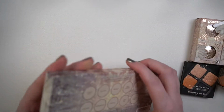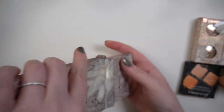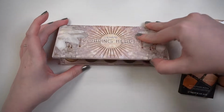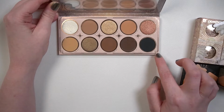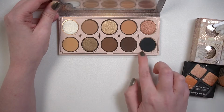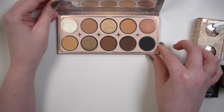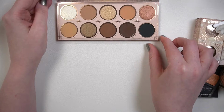I guess I'll start kind of low to high. So this is the Roaring Hearts palette, like I mentioned, from ColourPop. And for this palette, I think I'm going to swatch that Nightlife shade and the Grande Dame, which looks like it might have gotten a little bit over the rest of the palette there, but that's okay. So that's what we're looking at for that palette.